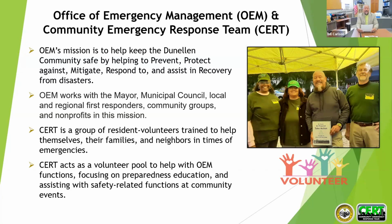OEM is also fortunate to have a dedicated group of ordinary citizens to assist in our protective and response efforts by being trained and volunteering as CERT members. The Office of Emergency Management is not only responsible for coordinating resources and our town's response to emergencies and disasters, whether they be natural, man-made, or technological, but also for making our town more resilient by educating and providing the knowledge and tools so that citizens can protect themselves. Safety Saturdays is just one activity to educate the public about available protection measures.